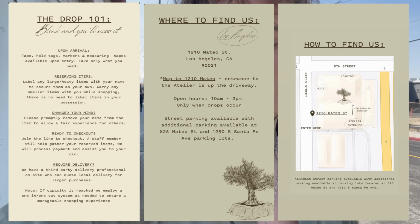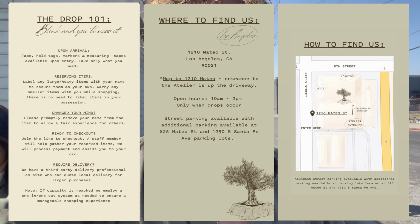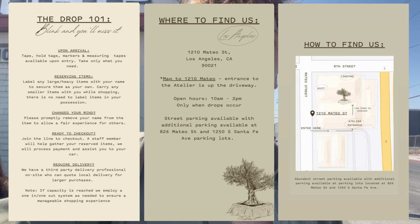It's super cool. So I'm gonna leave all the info tagged down below. I'm gonna leave Drew tagged down below, and I'm gonna leave Olive Ateliers tagged down below, so that you guys can show up one day if you want to. I'm leaving right now on the screen all the info for how the drops work and the location and the times and all of that.